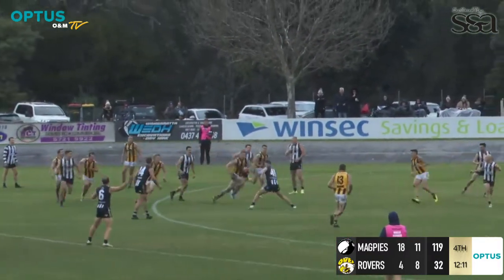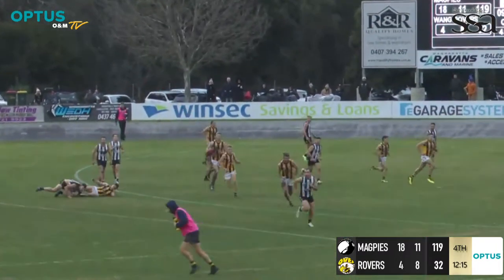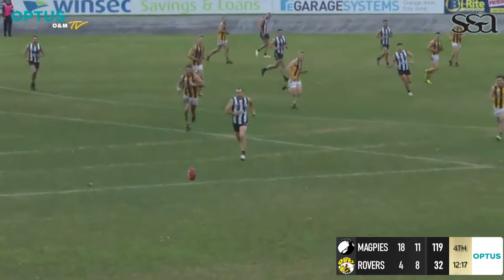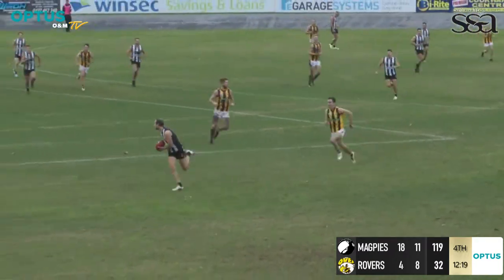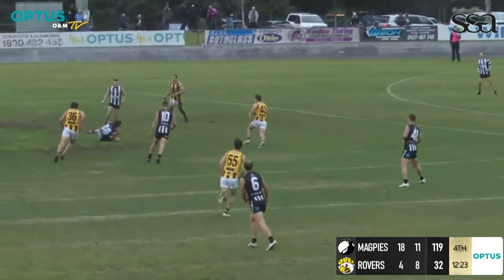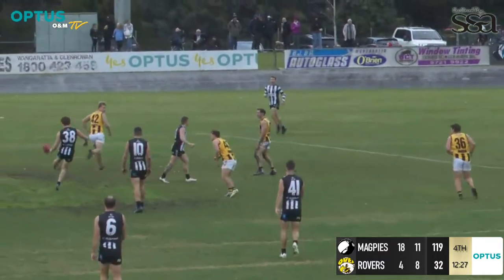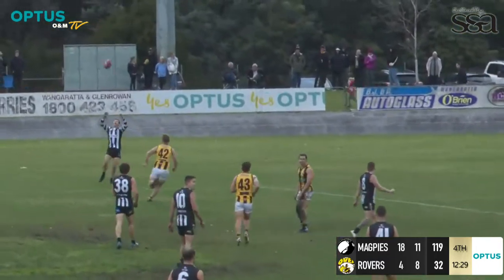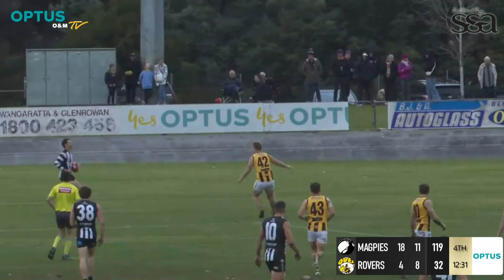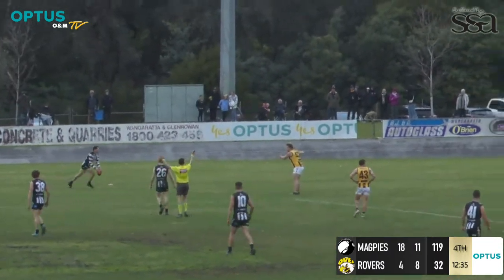119 to 32. The Pies demolishing the Rovers here. Sharrick just able to get a faint little kick out towards Barrett, who's going to be first there for the Pies. He's got a lot of time and space. Wants to come inboard. Oh. Beautiful kick over the top of McCarthy. It looked like it was going to get intercepted there for a minute. Norton slides in. Just forward to centre. Goes out to the Ovens River side. Murray Waite. He's too far out to score.